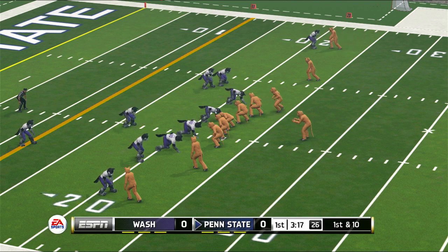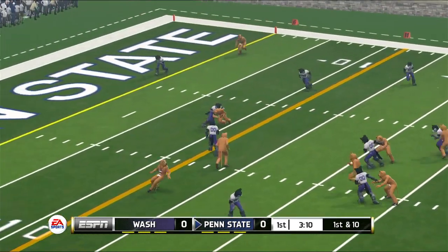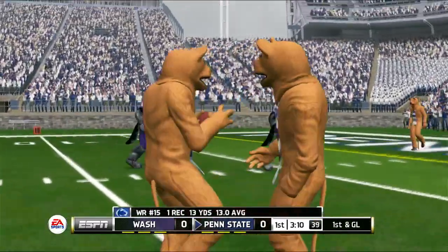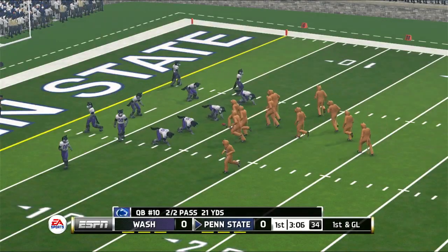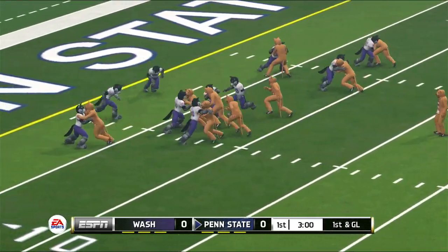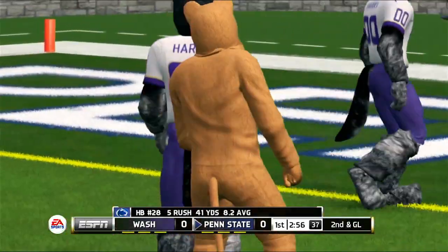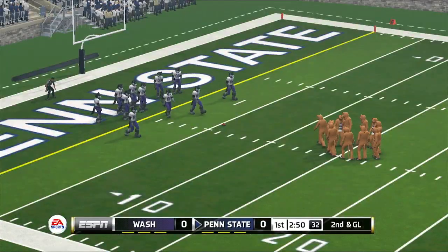Black five, black five, green nine. And he's tackled right away. It's first down, and they'll be looking for 6 points here. They get nice yardage on that run. This is the ninth play of this drive.